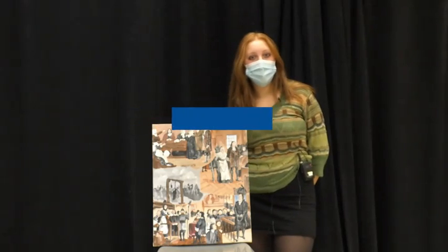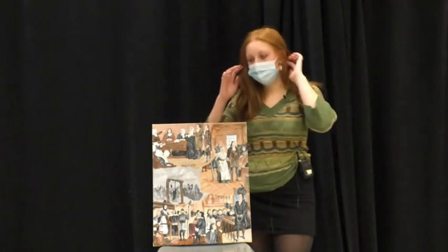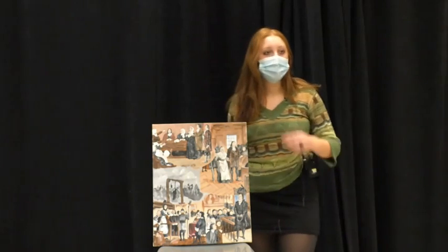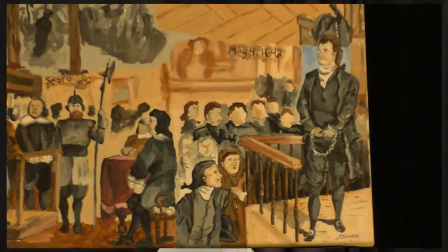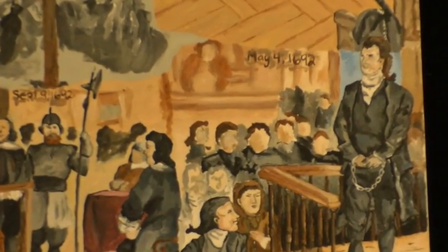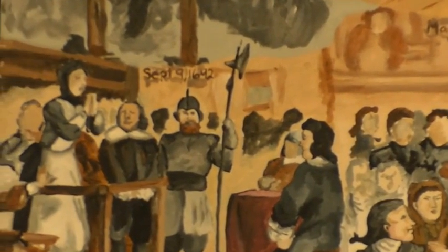What's your name? My name's Jade. And what do you have right here? This is a painting of the Salem witch trials that I made for history class. Well, what was your inspiration for making it? I really didn't know a lot about the Salem witch trials, but it's a very popular topic, and I wanted to research some of the misconceptions.